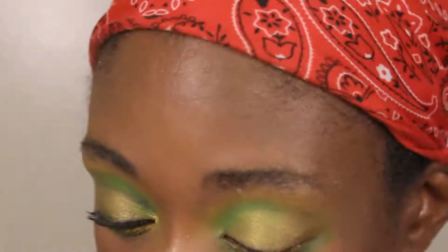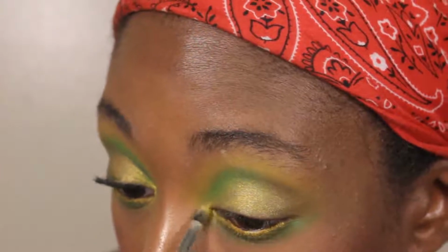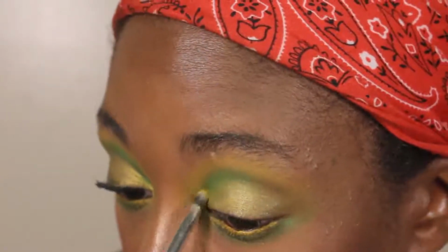So now I'm going to take the gold shade and wrap it into the inner corner. Just a little bit, and add a little to the lash line and try to blend it back into this inner corner situation.